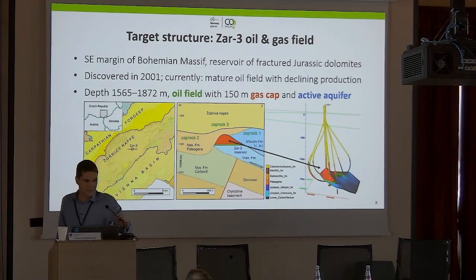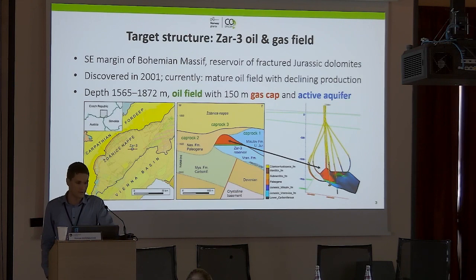I would like to say something about the target structure. We are located in the southeast margin of the Czech Republic, very close to Slovakia and Austria, but still in the Czech Republic. Concerning the reservoir structure, it's a fractured Jurassic dolomite. The field itself was discovered in 2001, so it's quite young. It's positive for us because there is quite new seismic data. There is also a lot of borehole data, well logs, etc.